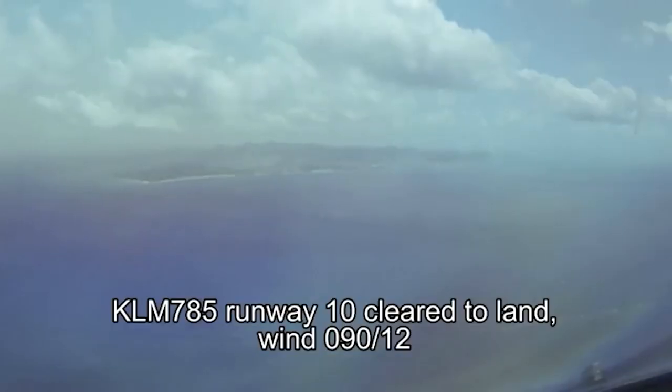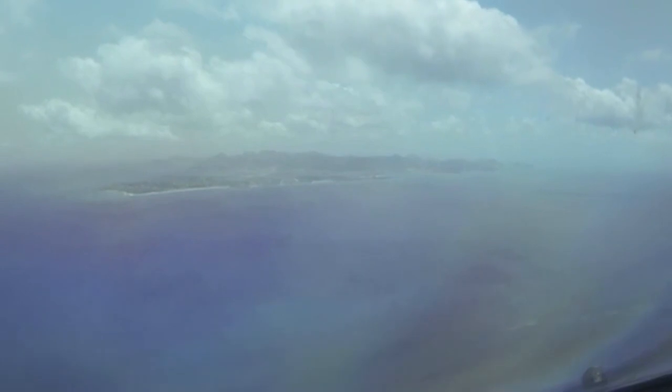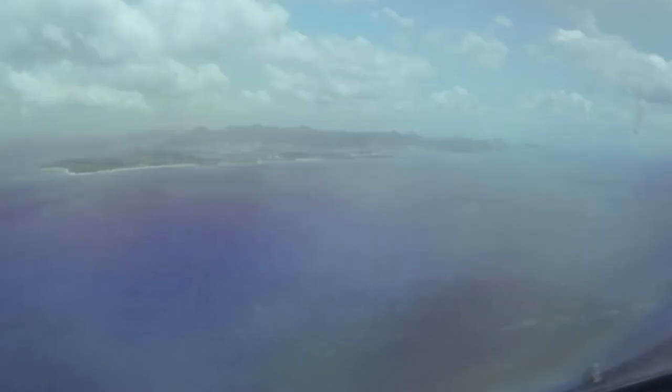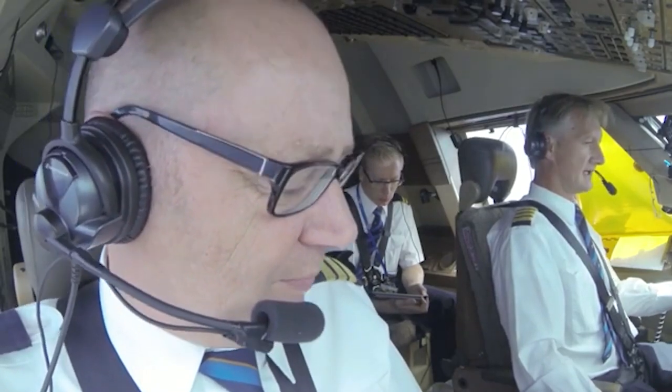KLM 785, runway 10, clear to land, wind 090 at 10 knots. Clear to land, KLM 785. Landing checklist, take your seats, announce speed brake. Armed. Landing gear. Down. Flaps. 30. Landing checklist complete.